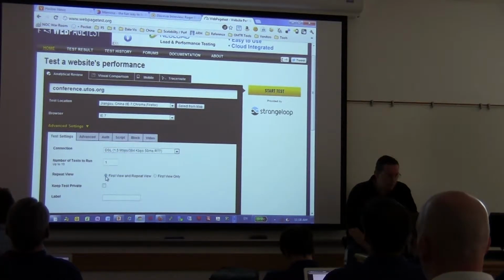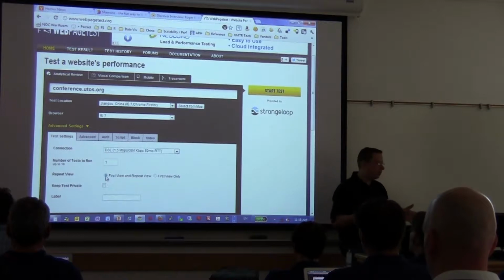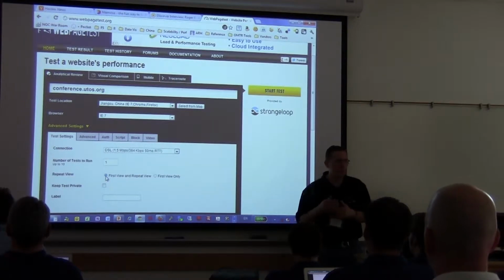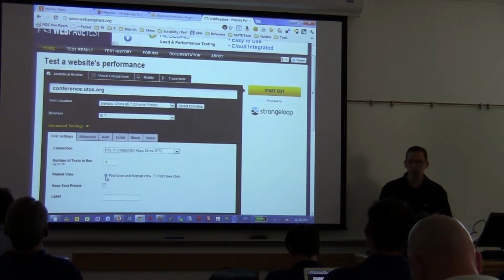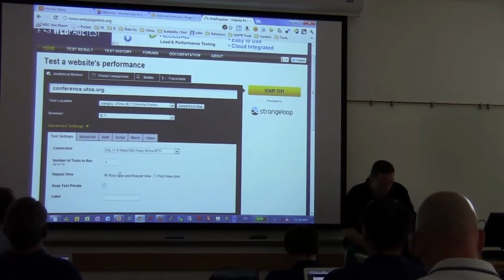One test, we want to do both a first view and a repeat view. When you're doing performance analysis, it's important to look at how your page loads on an empty browser cache, and after that first load, what does it look like after a repeat load? Because that's going to make a big difference depending on how well you have your objects cacheable, the kind of headers that you're outputting that make your content cacheable. So first view and repeat view will show you that difference.